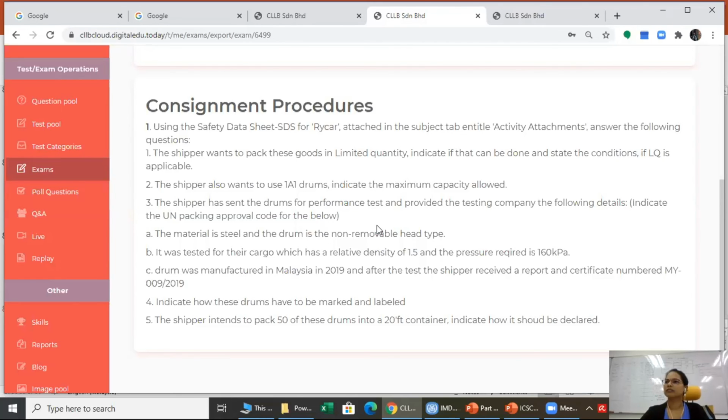Yeah. Number three, the shipper has sent the drums for performance test and provided the testing company with the following details. So your question for this number three is actually you have to write down the UN packing approval code, and they gave you this information. A, the material is steel and the drum is a non-removable head type. B, it was tested for their cargo, which has a relative density of 1.5 and the pressure required is 160 kPa. And the drum was manufactured in Malaysia in 2019. And the shipper received a report and certificate numbered MY009/2019. So this question is asking you to take all this information and create the UN packing approval code. That's the question number three.